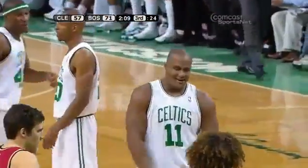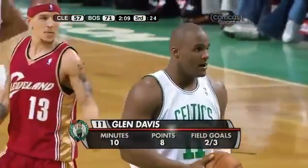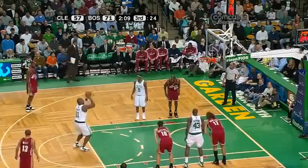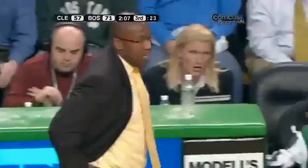Now, if they had called a charge on Glenn, you know what Glenn would have done? He would have headed back to Louisiana. Because he thinks they're stacked against him right now. And remember Perk, when he first showed up, every time he made a move, he was in foul trouble.